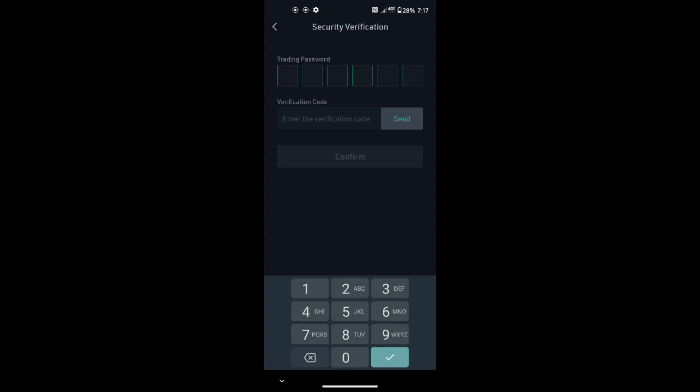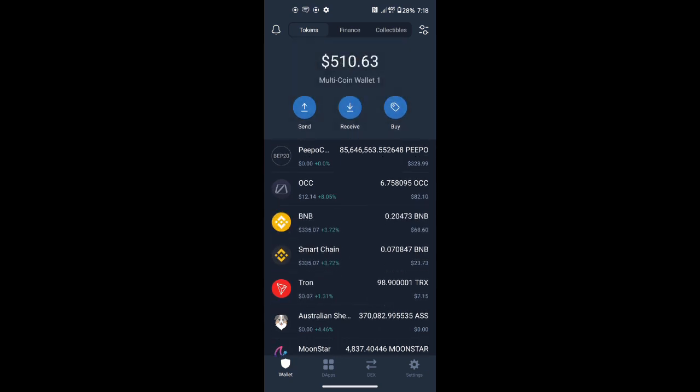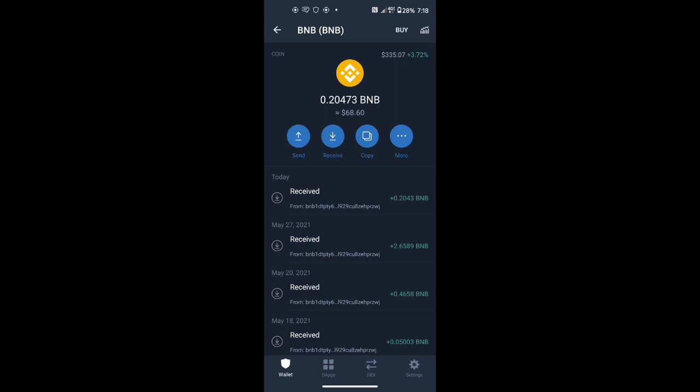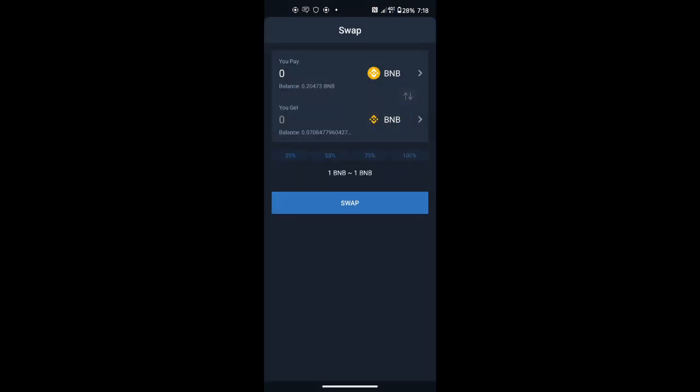Awesome, so we completed the 2-factor authentication. We've sent our BNB over to Trust Wallet. Refresh the page and note that our BNB is already in there. That was extremely quick. So to use Pancakeswap, we have to get Binance Smart Chain. Binance Smart Chain is a BEP20 token, whereas BNB is a BEP2 token. They are a 1-to-1 ratio, so we're just going to have to swap it over to Binance Smart Chain to get that PEEPO coin. We'll hit More, go to Swap, and once in Swap, I usually hit Max.